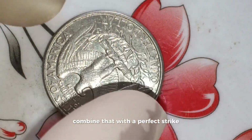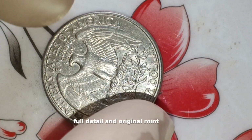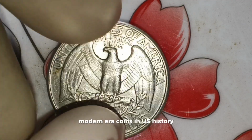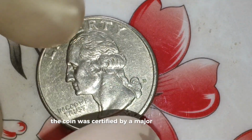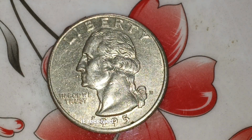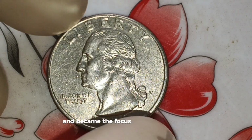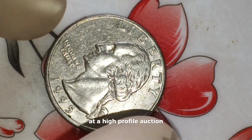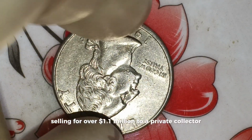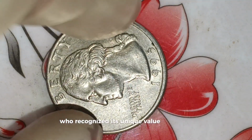Combine that with a perfect strike, full detail, and original mint luster, and you have one of the most desirable modern era coins in U.S. history. The coin was certified by a major grading service and authenticated as a one-of-a-kind piece. It received national attention and became the focus of intense bidding at a high-profile auction, eventually selling for over $1.1 million to a private collector who recognized its unique value and rarity.